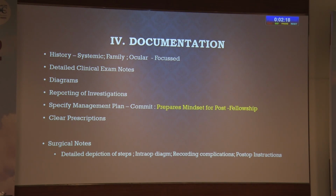It tends to get pushed back. They just write the diagnosis, but a logical sequence of how they arrived at the diagnosis, looking at the different aspects of, say, a fluorescein angiogram or B-scan, needs to be specified. And then this is what I keep talking about, specify the management plan.